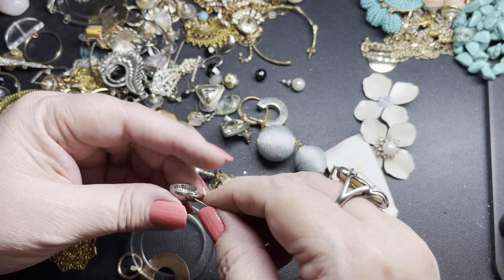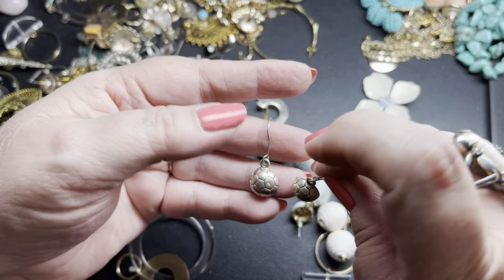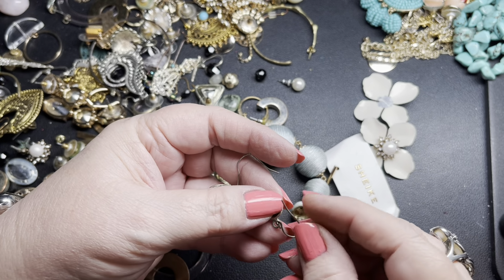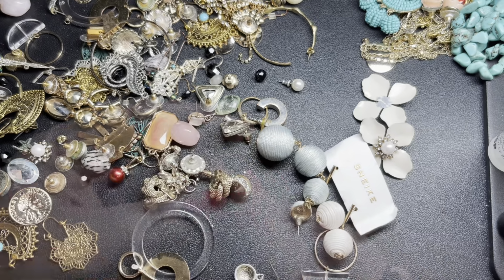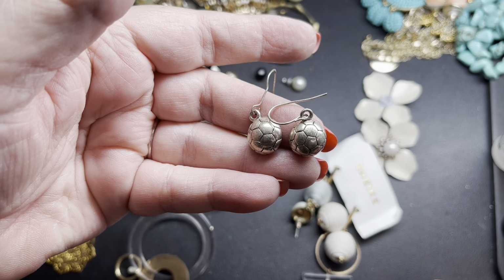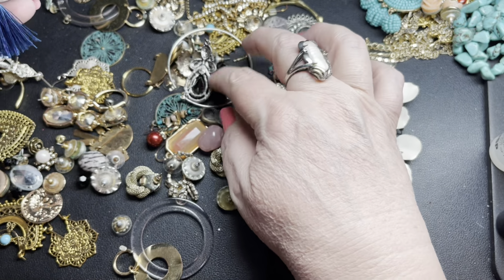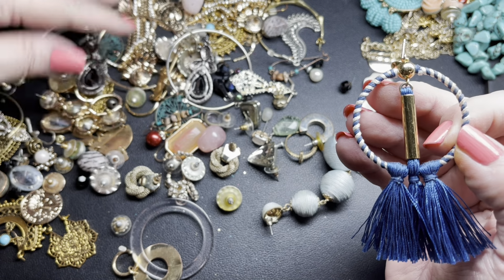I guess this is a soccer ball. It's half a soccer ball. Like nothing on the bag. Let's see if it's signed. So these, I'm just going to say $3. Little silver tone soccer balls. Okay, I don't see a blue one, so that's going to be over to the side.